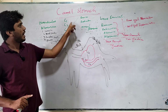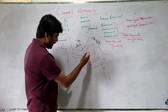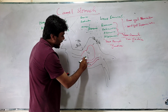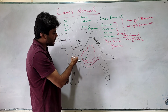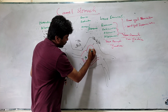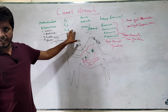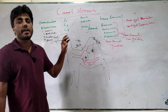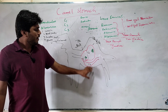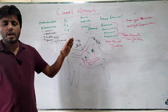These three compartments of the camel stomach are glandular, but not fully, in different areas. For example, here we have the cranial glandular sac. That's why cranial, you know, the basic terminology of anatomy. Here we have caudal glandular. We will look into the detail of this. I just want to give an idea: in the camel stomach, in the three compartments, we have glandular regions. This C3 is mainly a glandular area, but C1 and C2 also have glandular sacs.